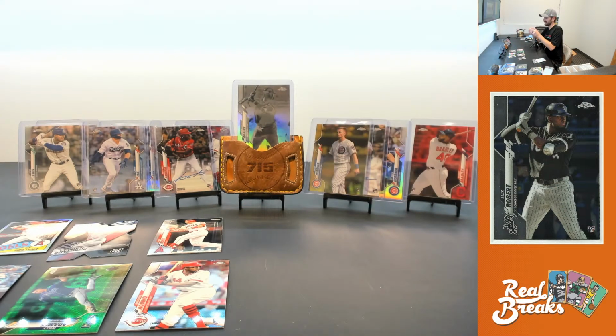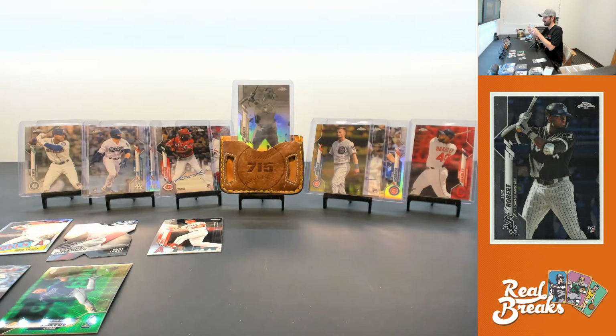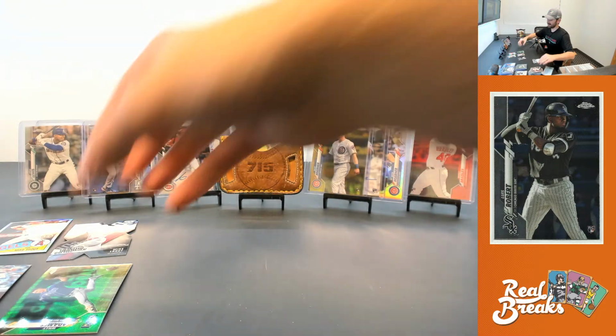So all in all, it's still a solid case, but definitely started hotter than we ended, which is always a little bit disappointing, but still a nice case at the end of the day.